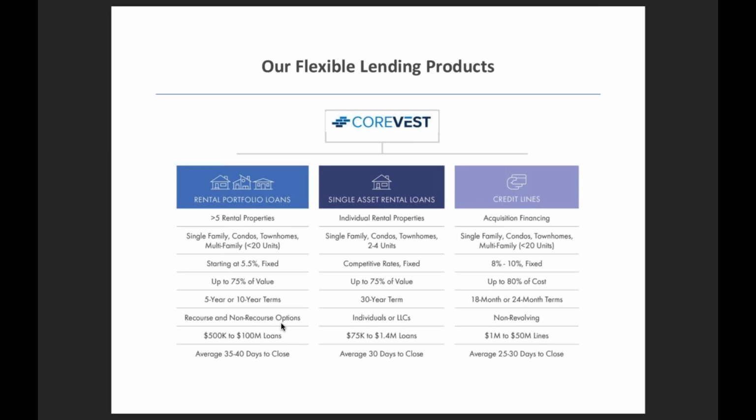The other thing you can see here is that single asset rental loan. So this works very similar. Again, this is a long-term strategy. It is a single asset. As you can see there, single family condo, townhome, or 2 to 4 unit. We do have rates right now, depending on the market, around 6.25 up to like 7.5 range, depending on leverage and asset. Again, we can leverage up to 75% LTV, and this is unique because it's a 30-year term, so it makes it very quick and very exciting for investors who know they want to go long term, but may not have the ability to take 5 assets down at once, or do not have 5 assets.